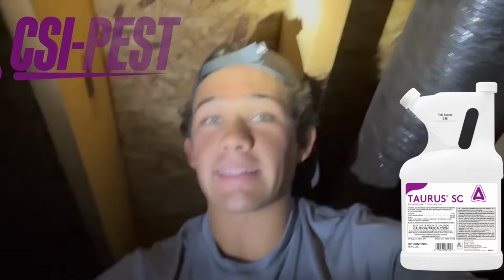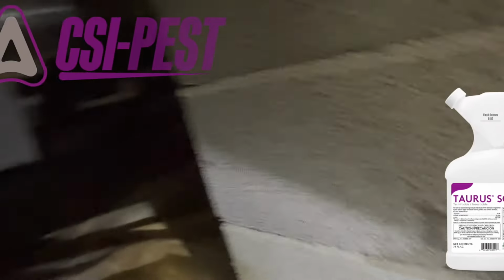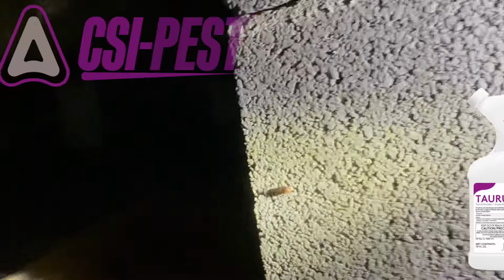Another great thing about the product I'm using today, Taurus, is that it also doubles as a general insecticide. So when I'm in the crawl space spraying and I see things like this spider hanging out on the wall, it looks like a black widow. It's pretty small though, but the good thing about Taurus SC is that it's also a general insecticide. So I can just kind of spray it on the spider, and of course it just blasted the spider away, but it's also going to leave a residual and help control just general pests inside this crawl space also.